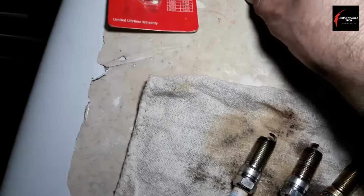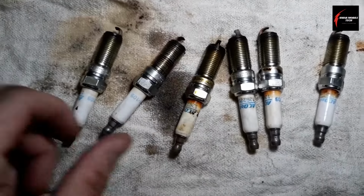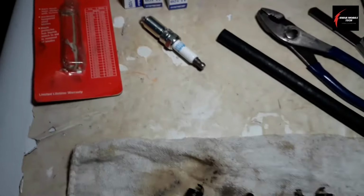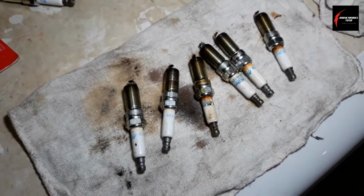So keep the new ones separate from the old ones, and I can see for sure definitely that these are all the old ones here. And then I'm just doing one at a time to make sure that I don't get them wrong and get them all in there and do it right the first time.